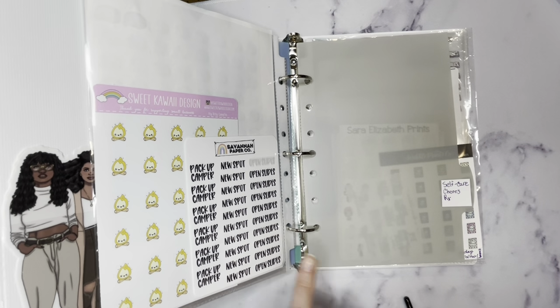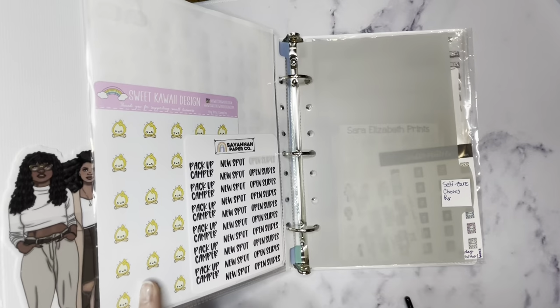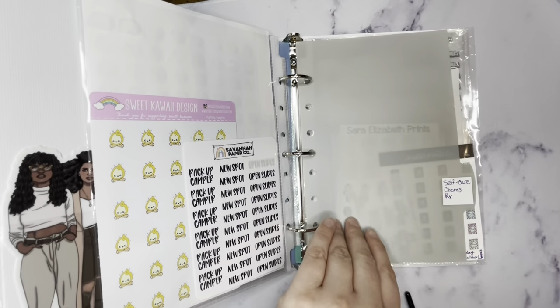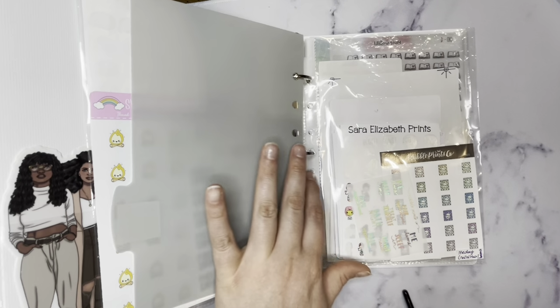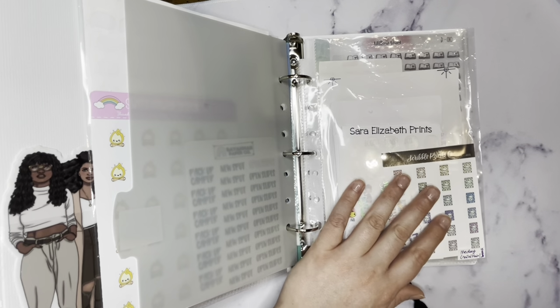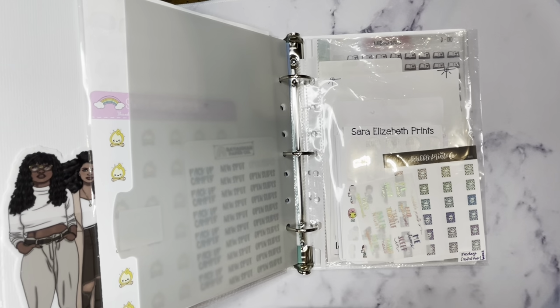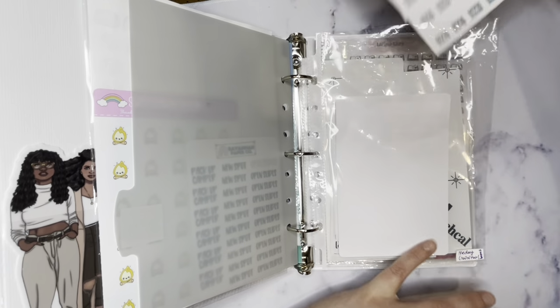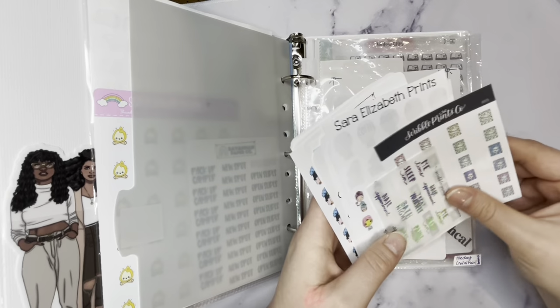Pack up camper, new spot, open slides, campfire. I'm probably going to make another sleeve for the fire because I think I'm getting scripts and more icons for that. Next is Me Day. Me Day is filled with a lot of stuff, you guys. I don't even know why I label it like that.